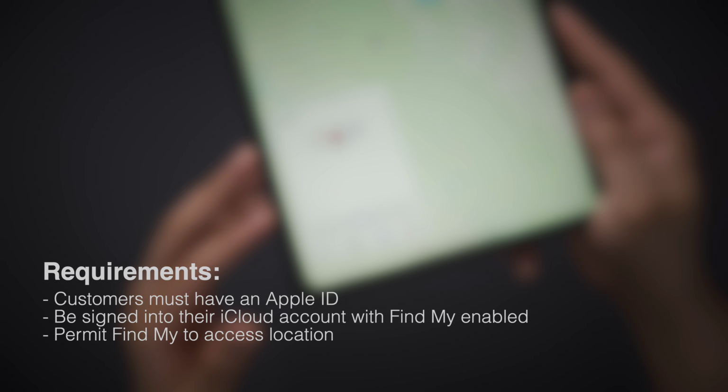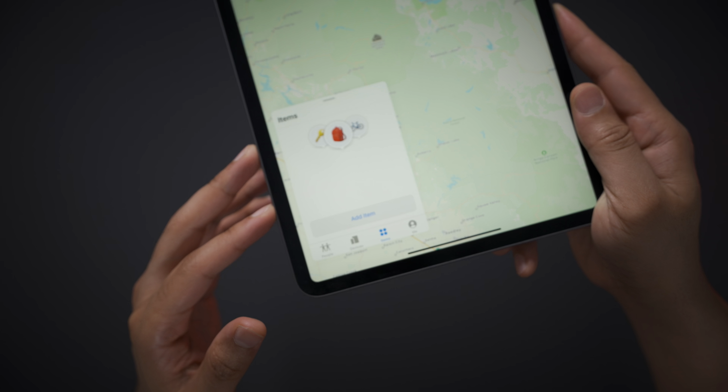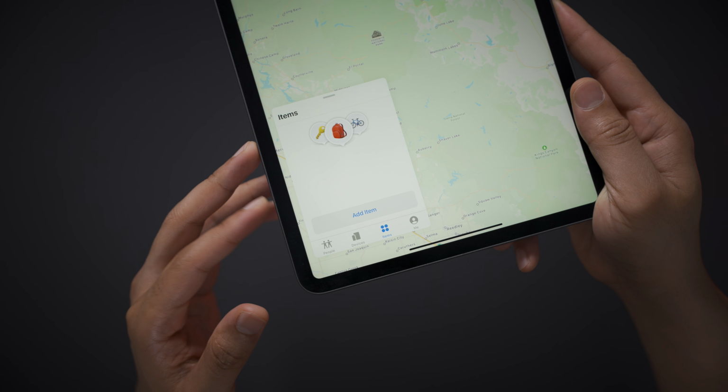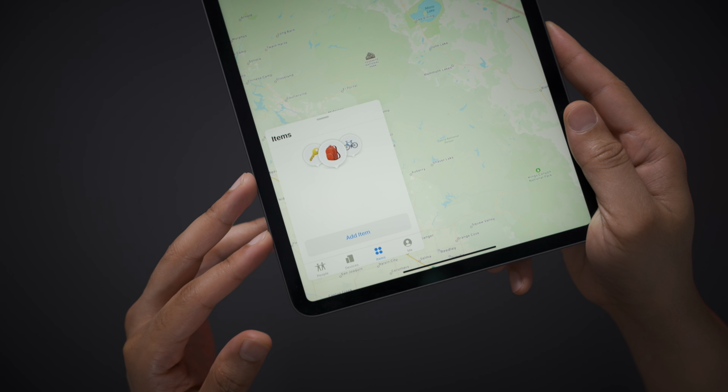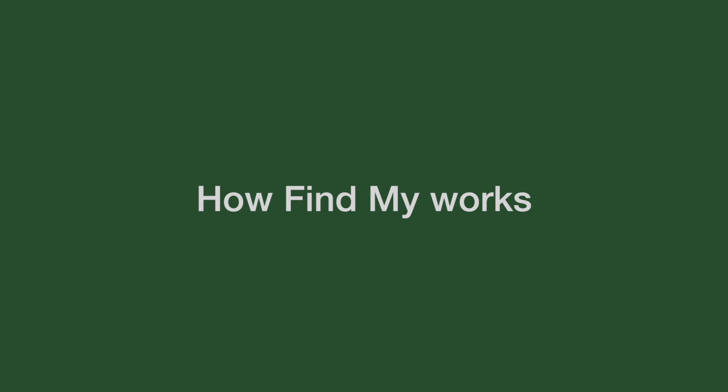Now there are other requirements. You must have an Apple ID, be signed into your iCloud account with FindMy enabled, and of course you have to have location services enabled for the FindMy app. If you meet those requirements, you'll be able to add third-party items to your FindMy app.